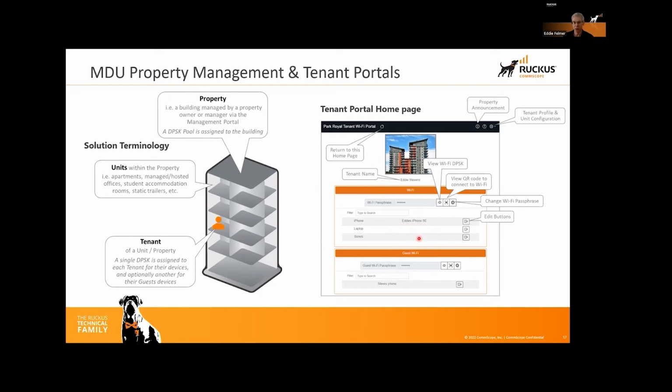They can also see devices that are using that DPSK. They can give them names as well, so it picks up some general information based on the MAC address of the device, but they can then specify particular labels for those devices. And if it's been enabled by the property owner through the property portal, they can also enable a guest Wi-Fi network. And for that guest Wi-Fi network, they can again manage the DPSK.